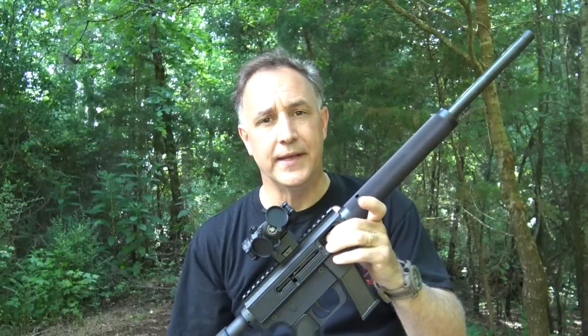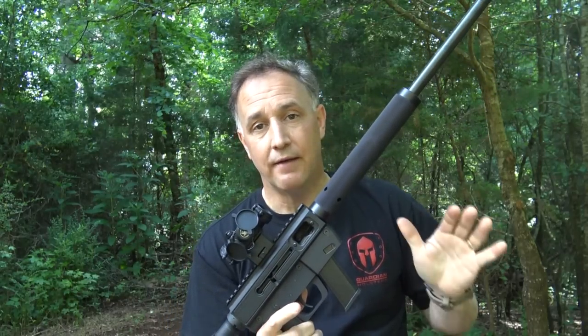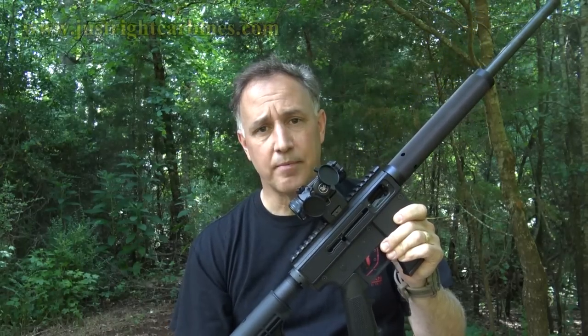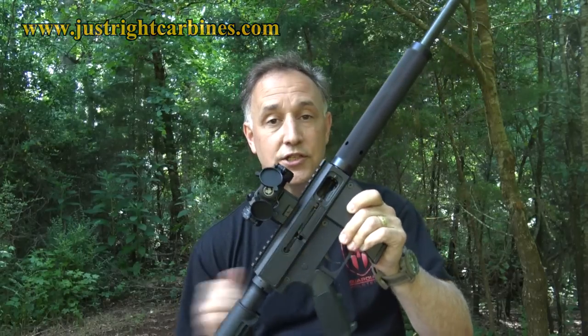The JR Carbine, or Just Right Carbine. Nice little 9mm, very handy, very compact. Did a review on this rifle about 1.5 years ago. The Just Right Carbine has a couple of things that are really big going for it. And the first is it uses standard Glock magazines.